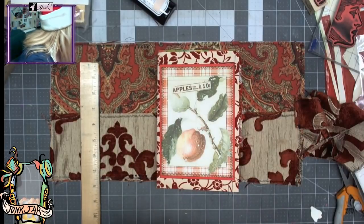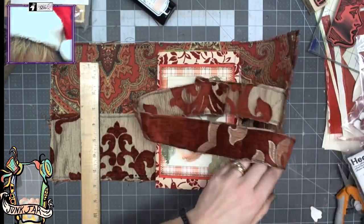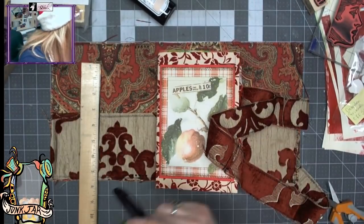Let me get another piece of paper. Where's my marker? What did you do with my pen? Oh, here it is.